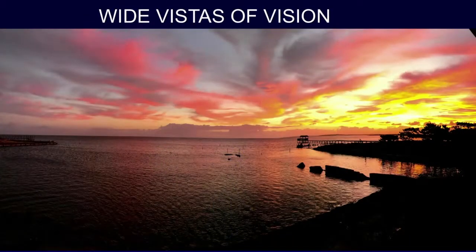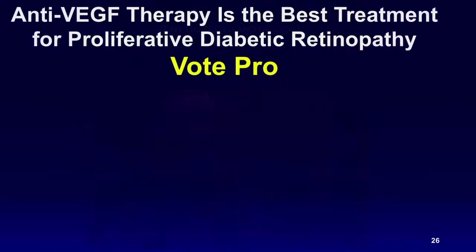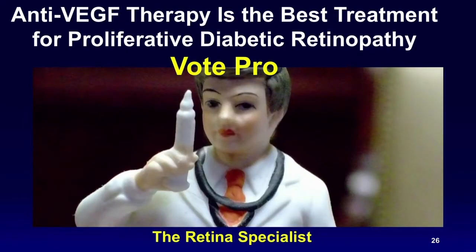Dr. Elliott, my patients want wide vistas of vision, not little tiny limited islands of sight. Audience, vote pro.